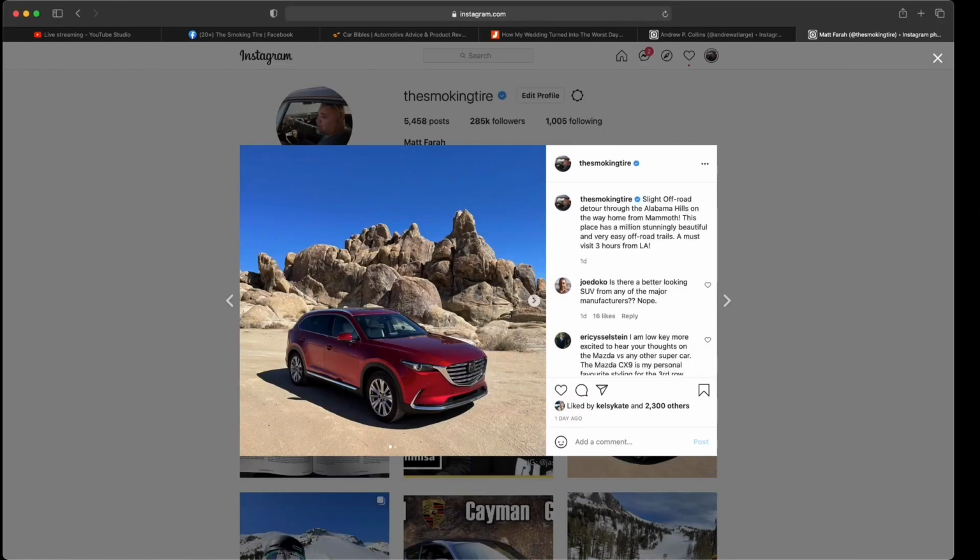Well, you're not going to do a canyon run in it, would you? What would be the point of that? There'd be no point. I did a canyon video with a CX-5 years ago, and there was no point at all. We're just wasting brake pads here. Will you set the brakes on fire? Yes, you will.